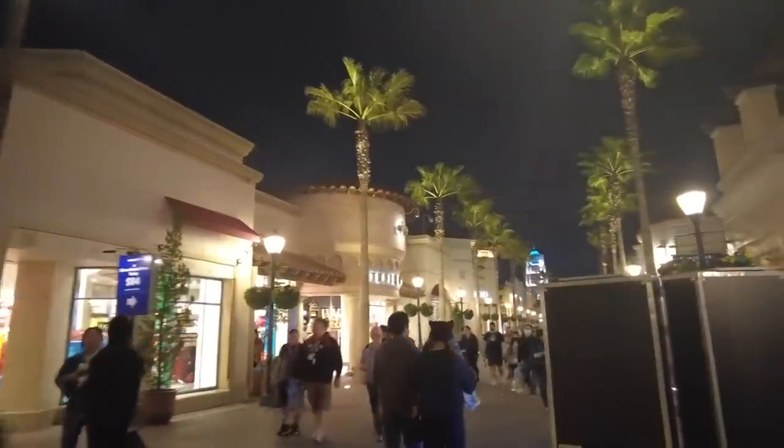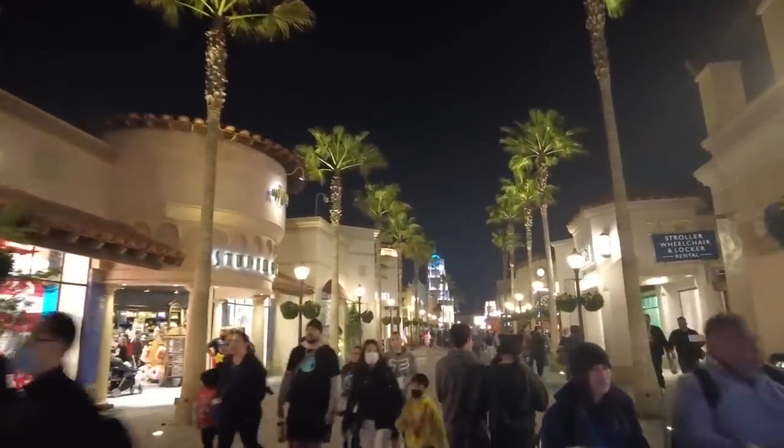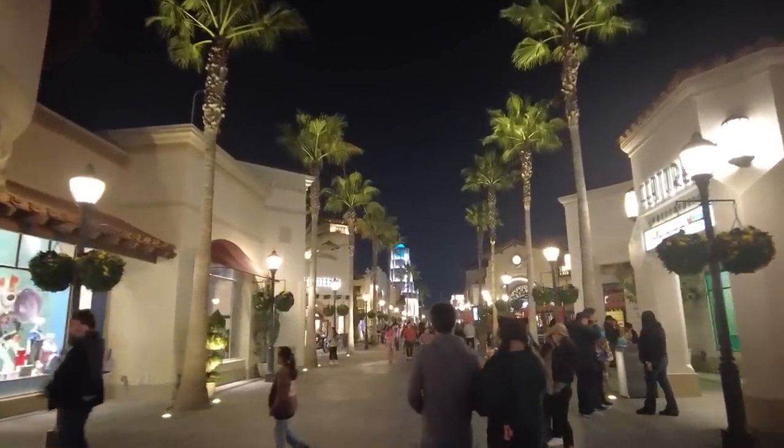So I'm headed in to maybe ride one ride, my favorite ride in the park that I have not been able to show on video yet. Maybe get a snack or a drink. Might as well hang out here instead of sitting in traffic to LAX.